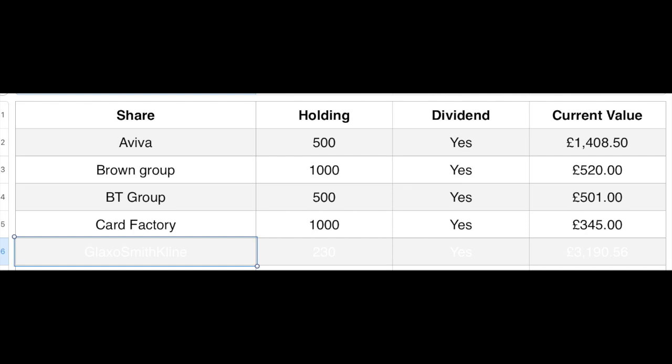The next one I have in here is GlaxoSmithKline. That's a pharmaceutical company. These pay out every quarter, so this is good in terms of a dividend income paying stock. This company pays out 4 times a year, which is helpful. I have 230 of those in my portfolio. I've added to this recently. They're currently at quite a low price compared to what they have been.